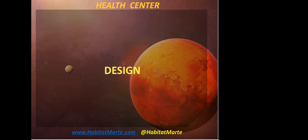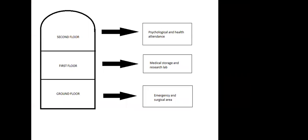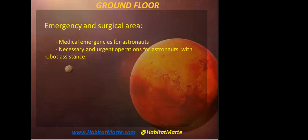And let's move into the design part. And this is my design. We'll design with three floors: ground floor, first floor, and second floor. In the ground floor, we'll have the emergency and surgical area, in the first floor, we'll have medical storage and research lab, and in the second floor, we'll have psychological and health attendants. Now, let's move into the ground floor.